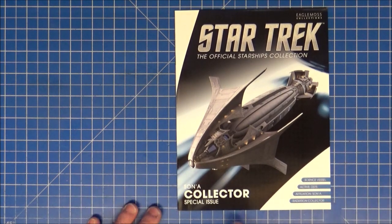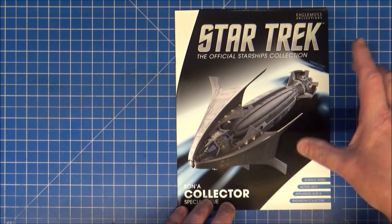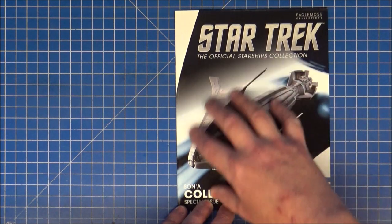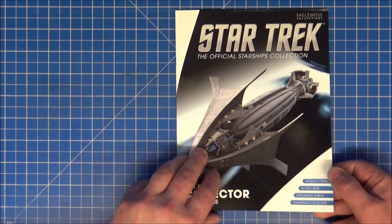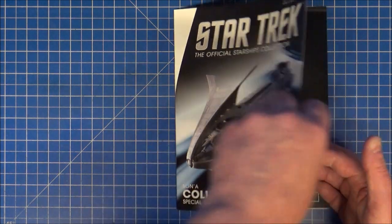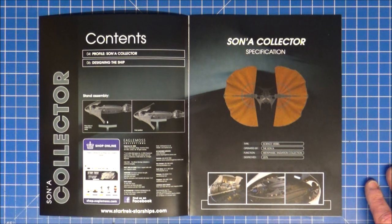So we have Son'a Collector, Special Edition, Special Issue Science Vessel, apparently. We're not sure if this actually is the Son'a's own design, or whether it's a different planet or a different technology. It could be Cardassian and they've used it for their own. I don't know. It could be anything. You wouldn't think the Son'a were actually that technically advanced, but apparently they are. They could repurpose other ships or technologies from different species, I suppose.